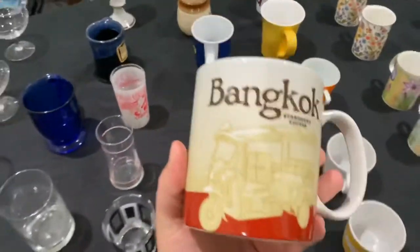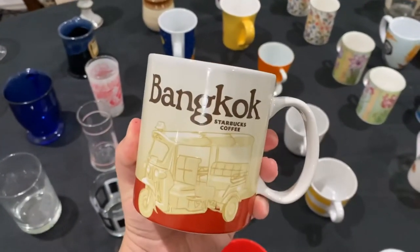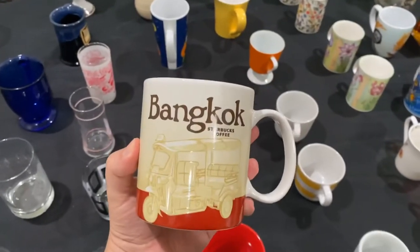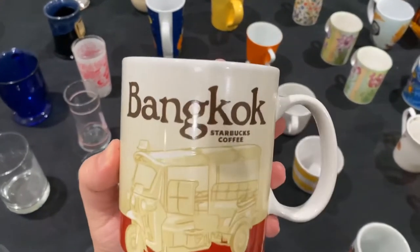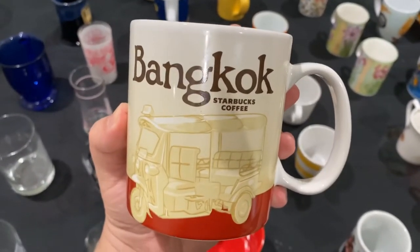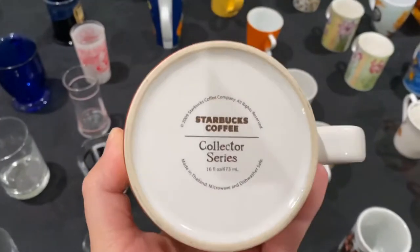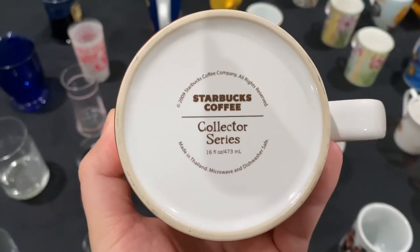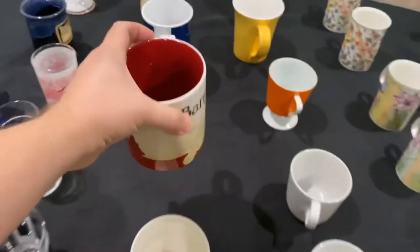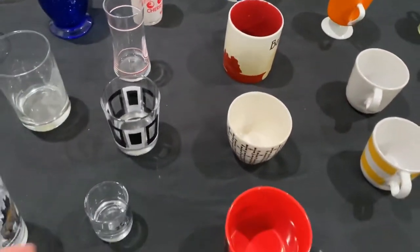Bangkok. I love this style of Starbucks mug, and to me, this has been selling for the highest prices of all the styles. I think they're just called classic collector mugs. I'm not sure. It's not You Are Here, or maybe it's called Travel Series. Collector Series. Why didn't I just look on the bottom, y'all? Let's not reinvent the wheel. 2009, so I think that can sell well. I'm going to probably list it for $25.